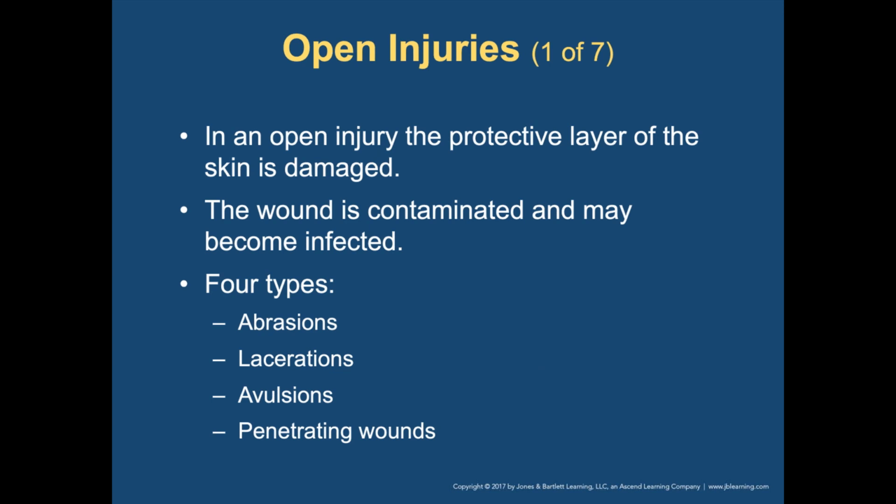So the open injuries. Open injuries differ from closed injuries because one is open and one is closed. You can see in one, you can't see in the other. If they're open, they're going to potentially bleed a whole lot worse. Bleed, not breathe. They'll bleed completely different. A break in the protective skin layer or the mucous membrane means that the wound is contaminated and may become infected. Wash it, wash it, wash it out as fast as you can.